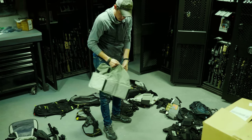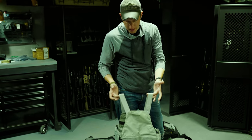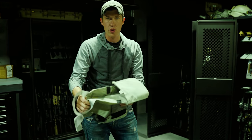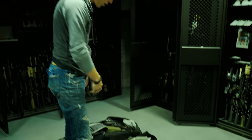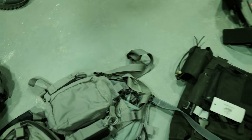This is an old Velocity low vis. These are actually super cool. Not the best plate carrier on the market, but they're just cool for what they are. Low vis, sort of gray, you wear it under a shirt. I've got two of those because we don't just use our product. Once again, that's not all we do.